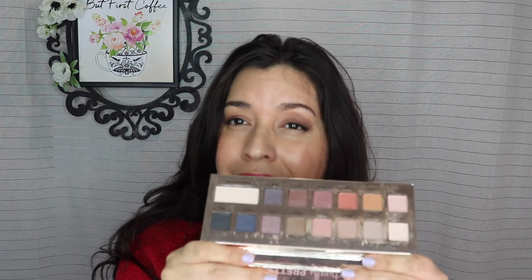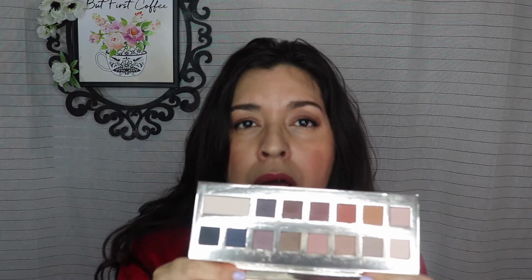I always had a problem with these shadows, and that's probably one of the reasons why I've never really bought any more It Cosmetics shadows, because anytime I would make a look on my eye with these, they would get muddied up. Seriously, there are some really nice shadows in here, and I'll go ahead and give you some swatches, but it's when I apply them together that I have a problem.